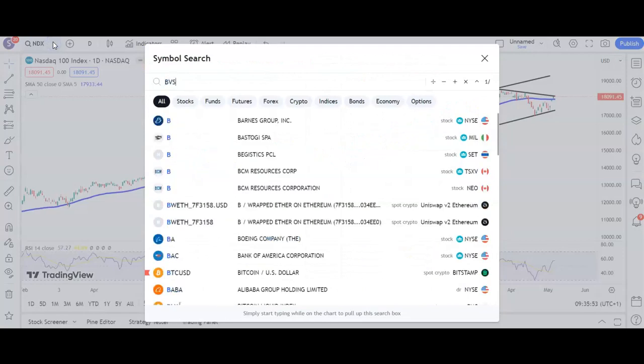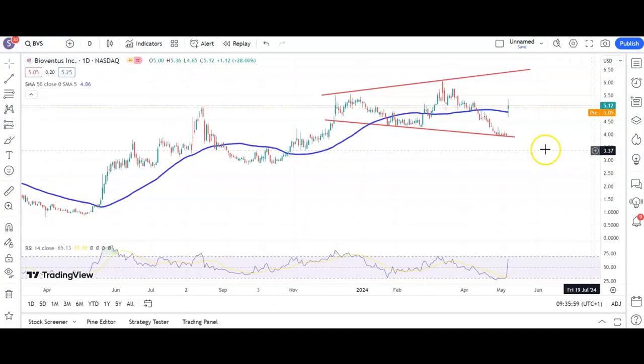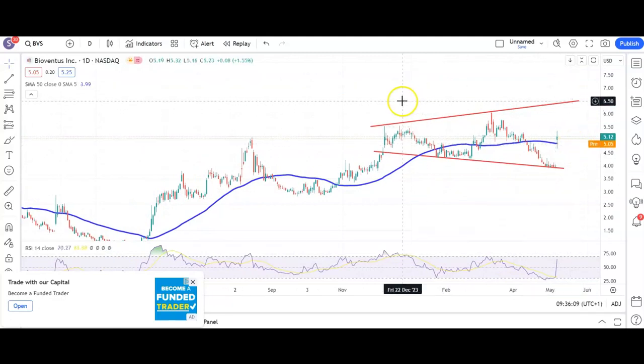Moving on to the stocks, and here Bioventus is the first contender. Here it looks like we've got a broadening triangle there from back in December. Top of the triangle there is heading for $6.50, and we're looking for that while we remain above the 50-day line, $4.80 on an end of day close basis.